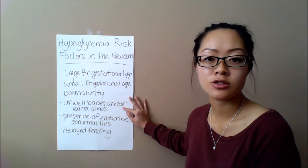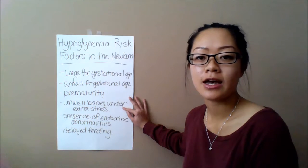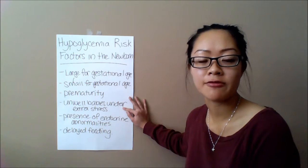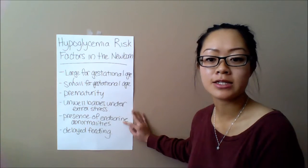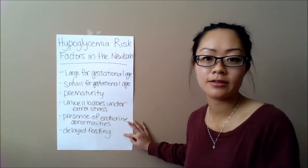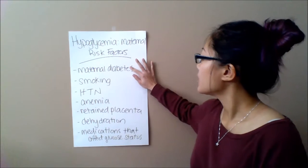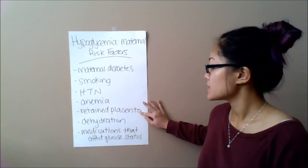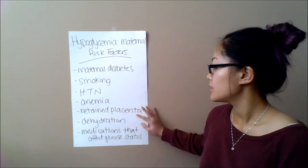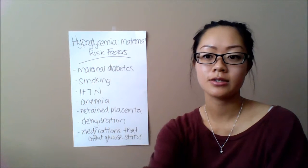Unwell babies under extra stress, so cold stress, sepsis, jaundice, if their APGAR score is less than 3 at 5 minutes after birth, presence of endocrine abnormalities, and also delayed feeding. Some maternal risk factors include maternal diabetes, smoking, hypertension, anemia, retained placenta, dehydration, and medications that affect glucose status such as tocolytics. So that's just half of the equation.